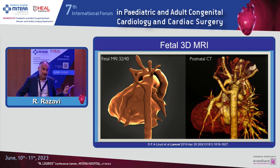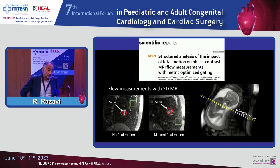And when you compare these views you get in the fetus to what you see after the baby's born, as we showed in that study, it's pretty identical. This is an anomalous right subclavian artery, and the CT image after the baby was born. So, going back to the radiation point, maybe we shouldn't have done the CT. We had these beautiful antenatal fetal MRI scans. But there you are. You can see that the anatomy looks very much the same. Now, what about flow?